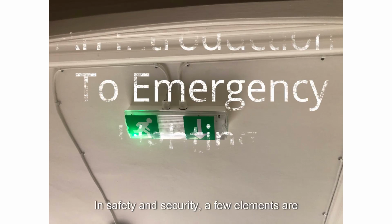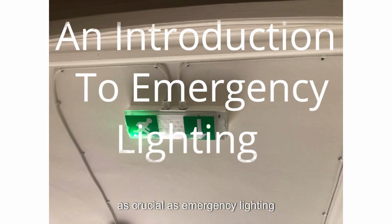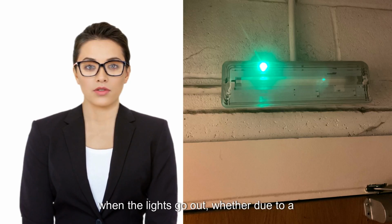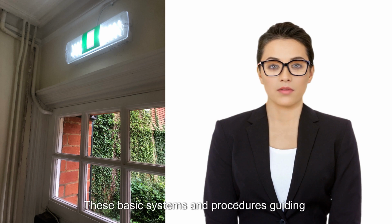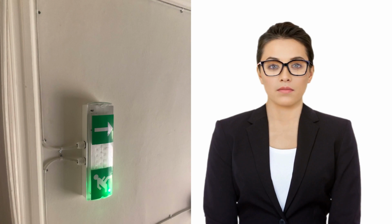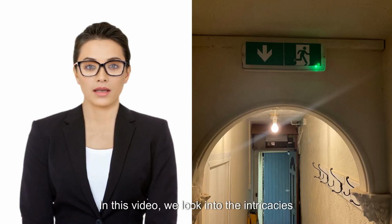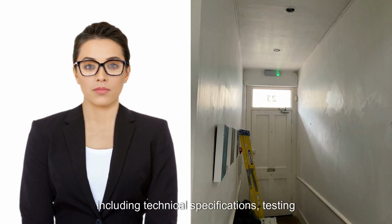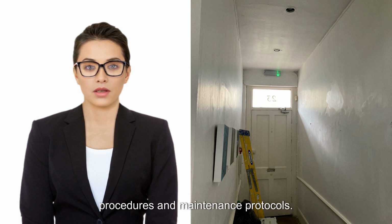In safety and security, few elements are as crucial as emergency lighting. When the lights go out, whether due to a power outage or an unforeseen emergency, these basic systems and procedures guide individuals to safety. In this video, we look into the intricacies of emergency lighting regulations, requirements, including technical specifications, testing procedures, and maintenance protocols.